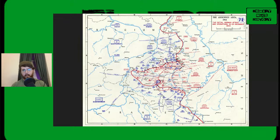And so after being pulled out of the Hürtgen Forest, they were sent to the Ardennes because it was a relatively quiet sector. It was still somewhat important, but no one was really expecting there to be any kind of action in this sector around the beginning of winter 1944. The Battle of the Bulge, the German offensive in the Ardennes in the winter of '44, caught a lot of people off guard. The 28th was no different.